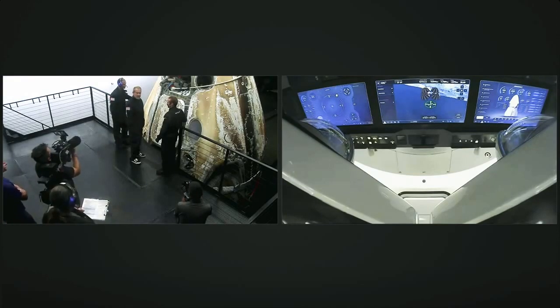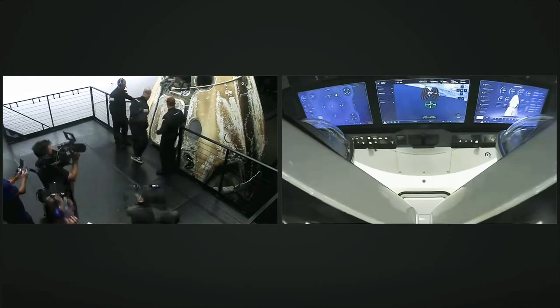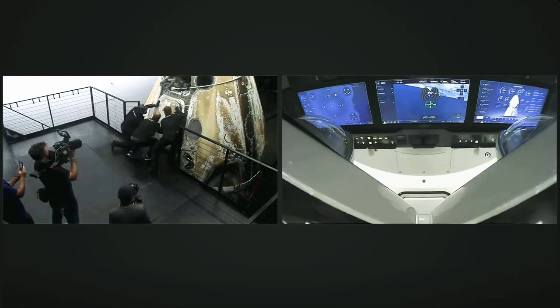Dragon, stand by for side hatch opening and egress. This will be our last call from you. Congratulations, Inspiration4 crew. Signing off. Great comms.